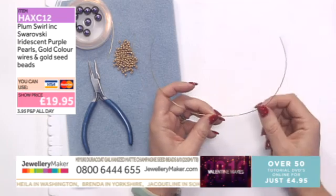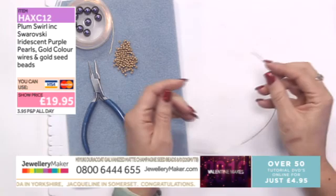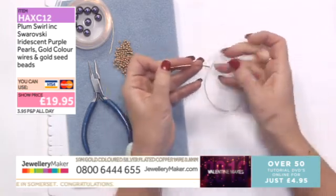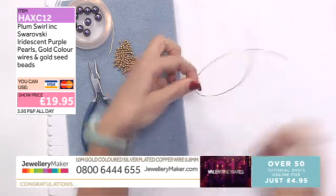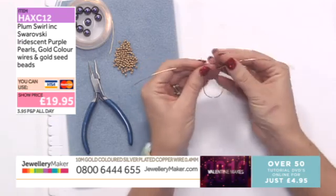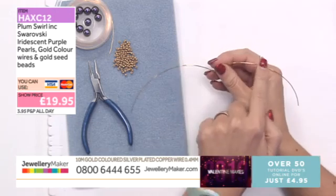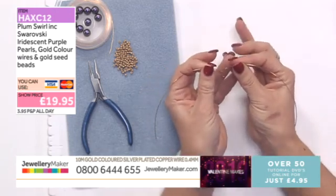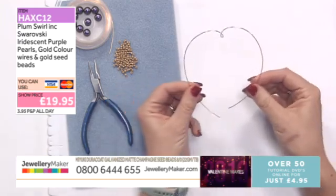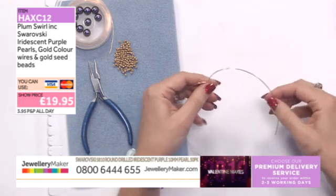So the really easy bit is to let the wire curve naturally as it would come off the reel, and all you're going to do is almost fold it in half and pull those two ends together, so you're making almost a fish shape, if you can see the fish. And then you just carry on gently pulling those together, and can you see we're getting the sides of the heart forming here? Until you've got a small loop in the centre. So can you see now, if I pull that together, we've almost got that heart shape coming together. But I'm going to form that a little bit more.